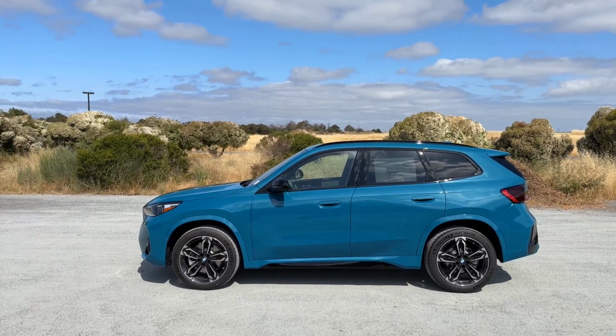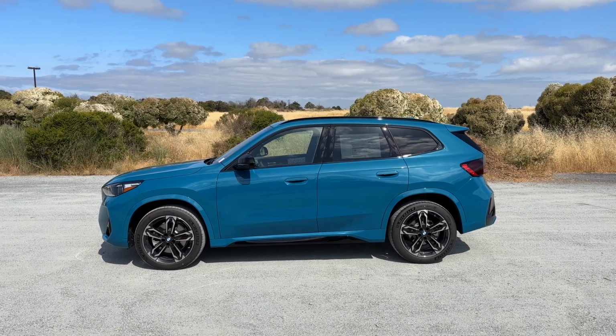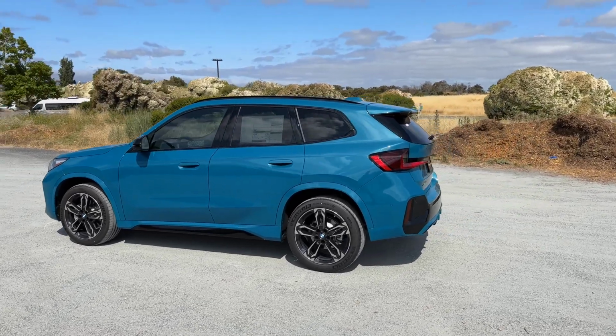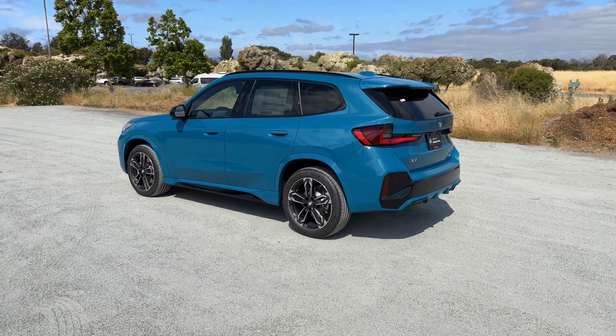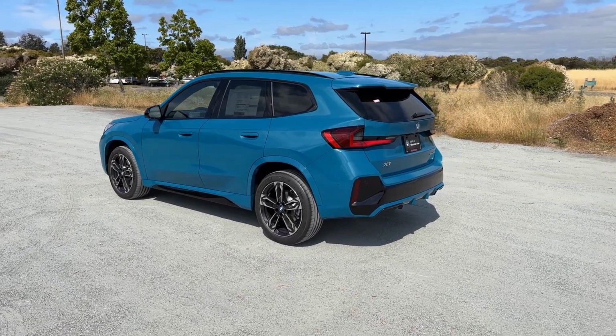And here's your Blue Bay Lagoon in sunlight. And whew, it's a color. I love this color. I was curious to see what it looked like. It's taken a while to get a Blue Bay Lagoon vehicle built because all the customers coming in were basically, it's either white or black on their X1s. And this one, definitely a standout color.